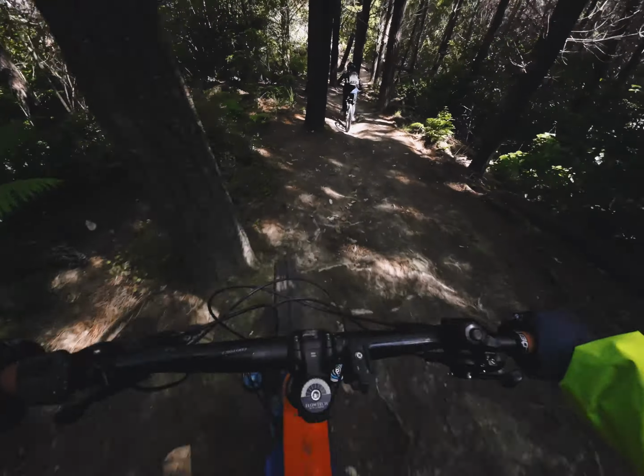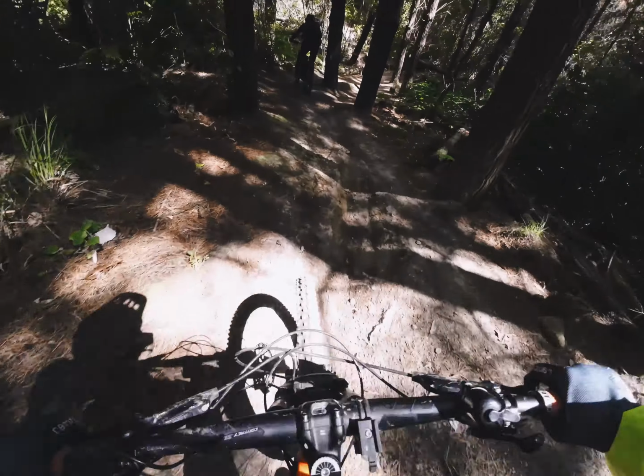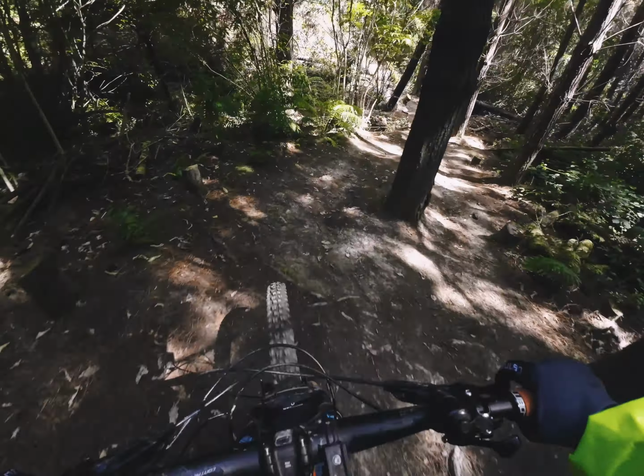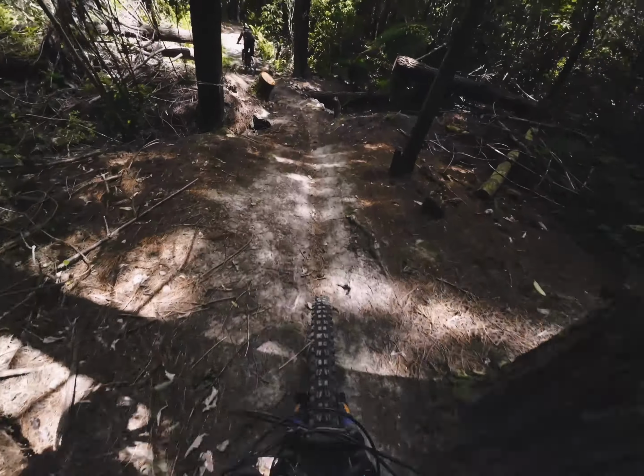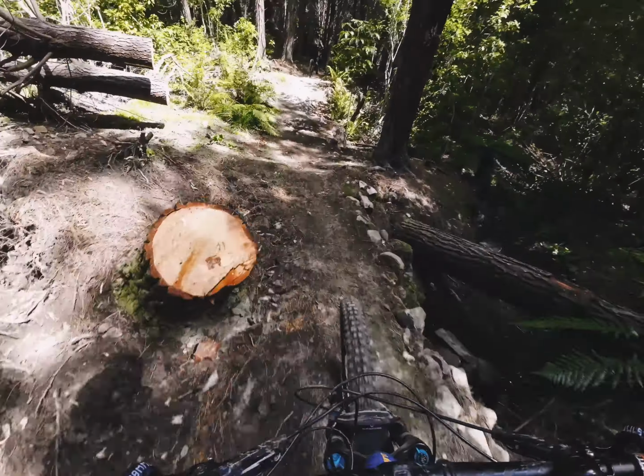I think this is the most technical part along this trail. It's a little bit hard to see it from the video, but actually I just came over a drop.